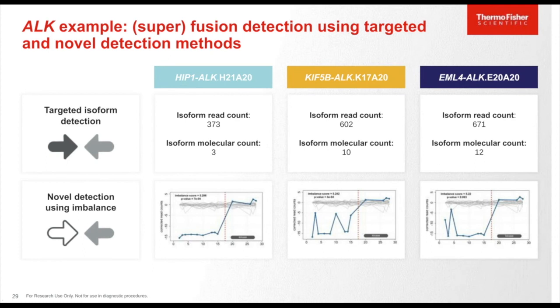These three ALK positive samples shown here have isoform read counts, right? They're covering HIP1-ALK for the first sample, with exon 21 and ALK exon 20. They had an isoform coverage with 373 reads calling that fusion. The molecular counts for this sample were 3, since this assay is based on the AmpliSeq HT chemistry that utilizes the molecular tagging approach. At the bottom, it shows that the scores for imbalance and the p-value were significant enough to be called as an ALK positive sample based on exon tiling. The next two are similar examples, shown for KIF5B-ALK and EML4-ALK, from these 17 previously tested samples.